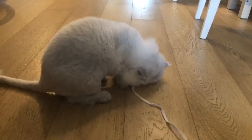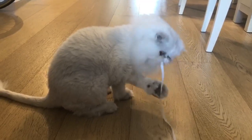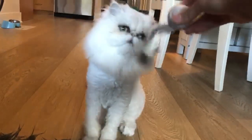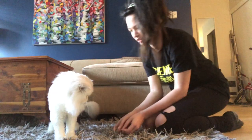Step 1. Dangle the string and use the power of observation to watch your animal. Do they use one paw over another? Stratus looks like he's using his left paw a lot. Let's switch up the toy to see if that makes any difference. Oh, we got some right paw going. Ooh. Are you ambidextrous? The tiebreaker.